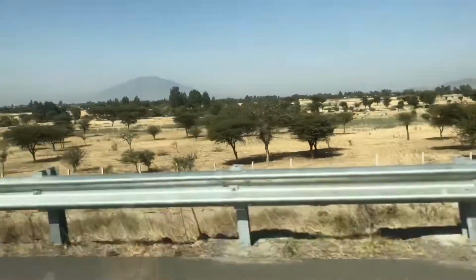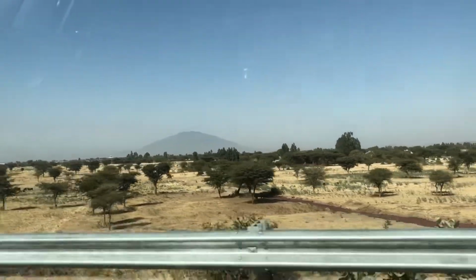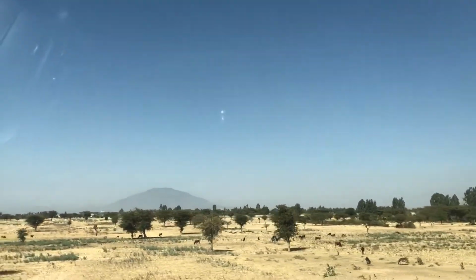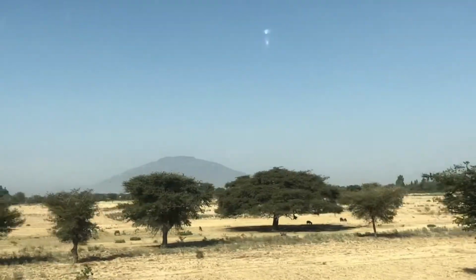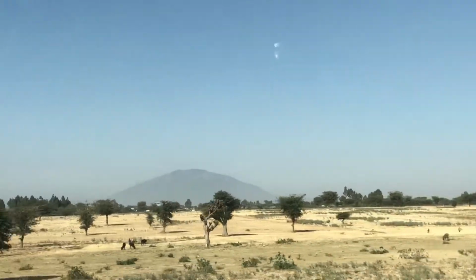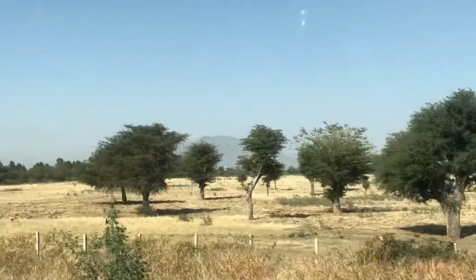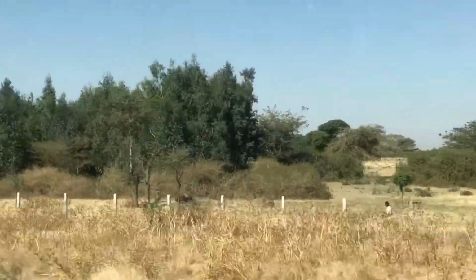When I traveled to Ethiopia, going from Addis Ababa to Negele, beside the road on the highway, you can see vast lands with dry fields and everything. I was forced to ask why this land is so free and the grass looks so brown.